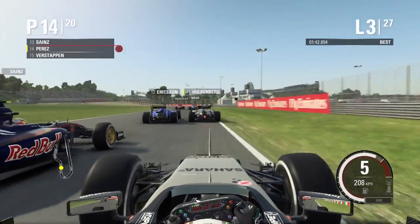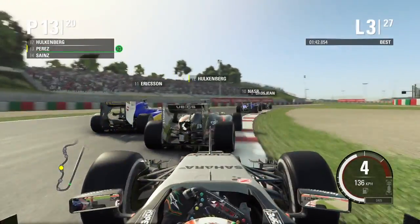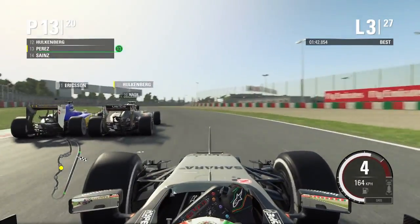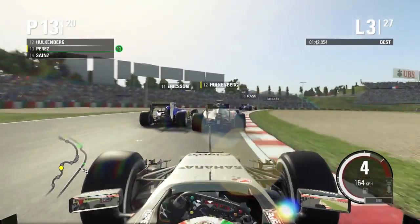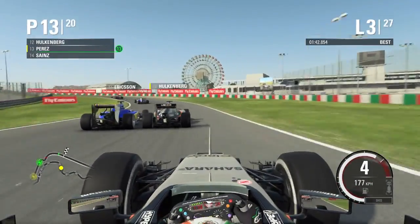And as you can see, there's a little bit of a scrap going on here between like 5 cars as we go around the outside of Carlos Sainz, and that'll become the inside for the next corner. Everyone seems to be going too wide through the S's here as we try to line up Ericsson and Hulkenberg for a move, and at the same time try and 100% overtake Carlos Sainz.